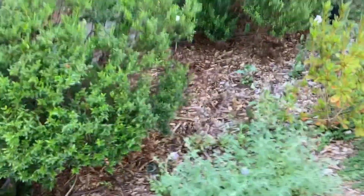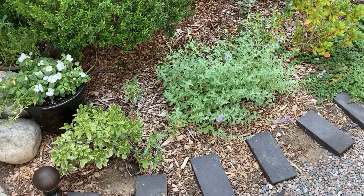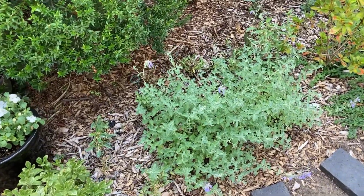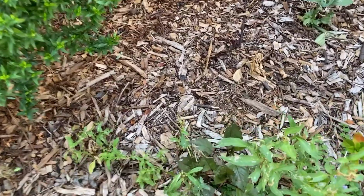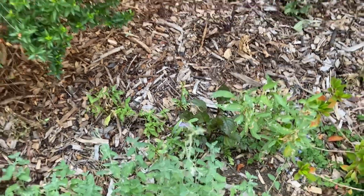The catmint is looking really good. I had trimmed it back really hard after it bloomed the first time, and it is giving me some flowers. Nothing to write home about, but it does look pretty. There's a dahlia back here. You can kind of see it there, the darker foliage. I've got 3 of those. No sign of a flower yet.